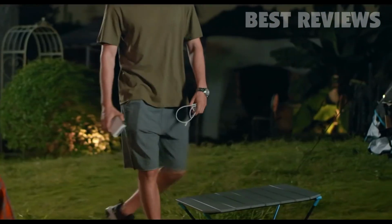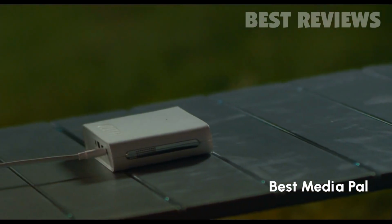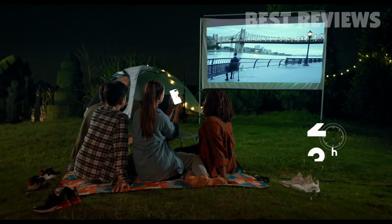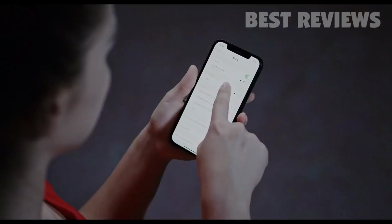Looks like a power bank? Yes, but it's a laser projector. It is almost the same size as your phone. What's more, WEMAX Go is power saving. You can watch movies for 4 hours when connected to a power bank only. Think that's all? No, it's also the best pal to your smartphone.